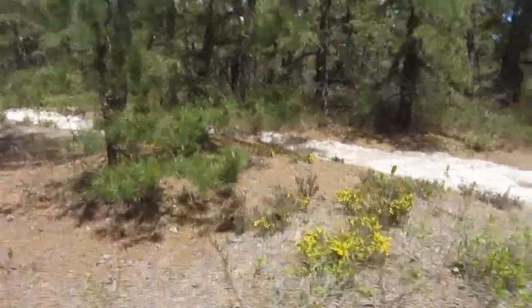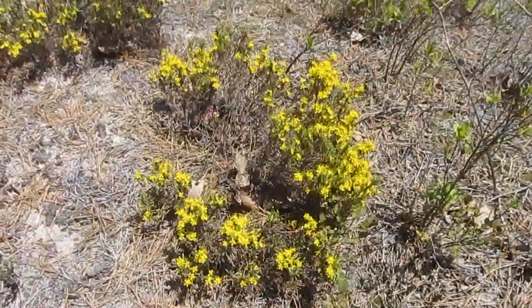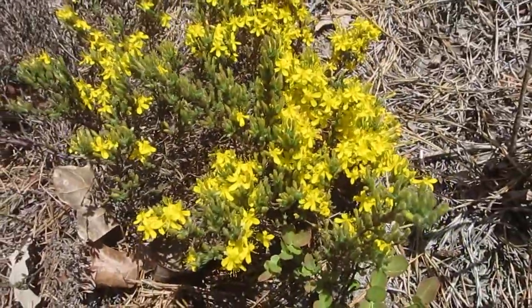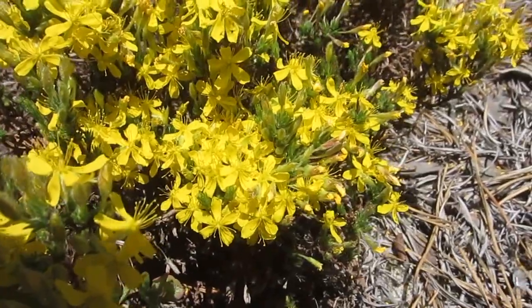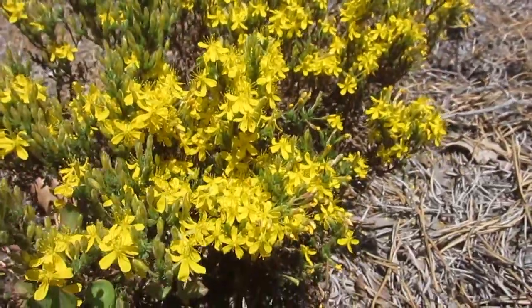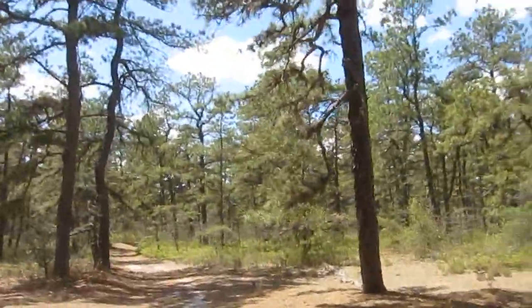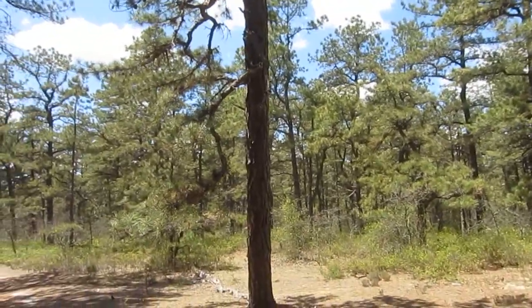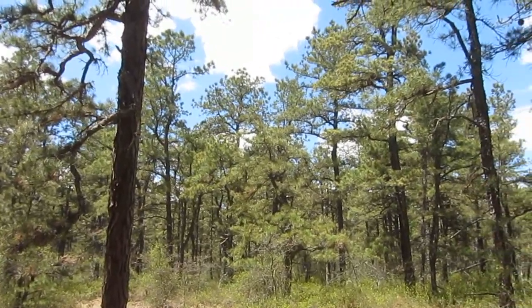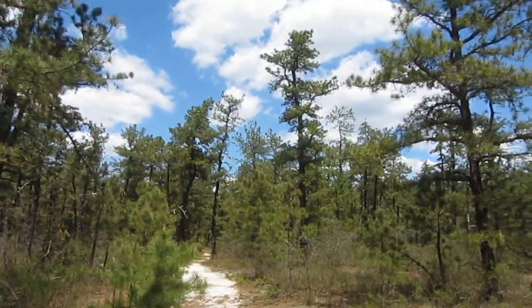Here's another gorgeous example of Pine Barrens Heather in bloom. Yeah, look at that, huh? Isn't that beautiful? Look at all those delicious shapes, huh? Man, the air is... See the pollen in the air? Can you see it? I don't know if you can see it. I can see it. Man, it's something else, I'll tell you. Look at those shapes.